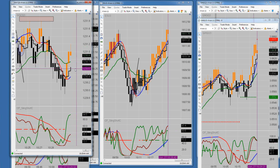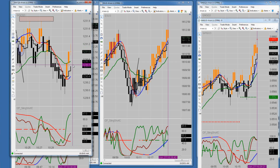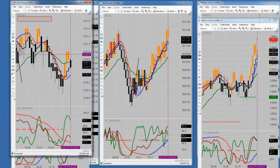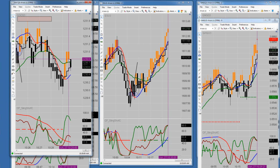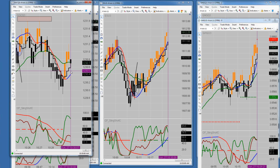There's another trade over on the crude, but while I'm explaining this, if we get a down close here and the cycle stays red, that's still a short trade on the gold at 1230.8. Now it went 4 ticks in favor of the trade already.